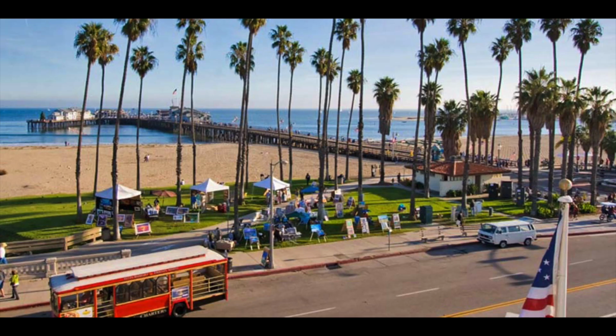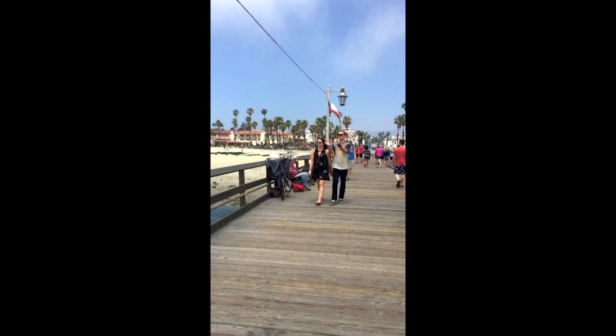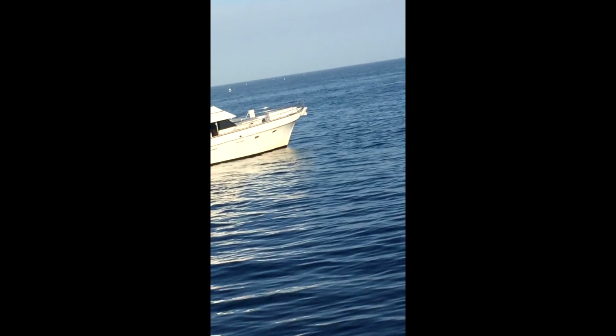Then there's downtown Santa Barbara. It also has a pier, which by the way has really great ice cream, and tons of little shops, and again a beautiful beach. It also has a killer view at night, if you want to pop open some bubbly and relax. You can also see tons of wildlife from there as well.